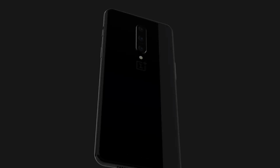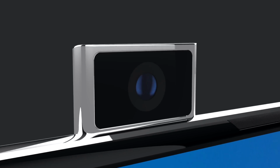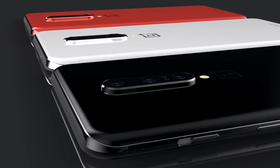So starting off with the one big change, and that's going to be a major one, it's going to be on the display side. There's going to be no notch, no water droplet notch, no dewdrop notch, no punch hole. None of that business. OnePlus is going full on bezel-less. They're going to have a minimal chin and very slim side bezels, but they're achieving that with a pop-up camera, taking that inspiration from the Vivo and Oppo phones.